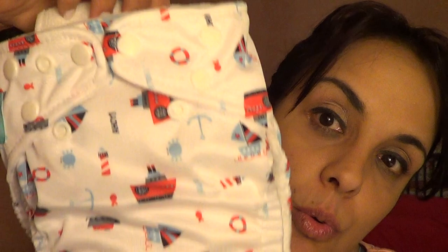I did not have this color. And this one, I think it's an Ahoy print, it says Ahoy, tugboats on it, and I did not have this one either. These are one size diapers. So I just bought these two that were $8 each, $8.38.